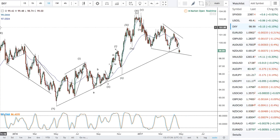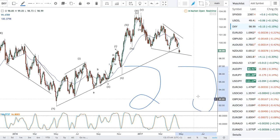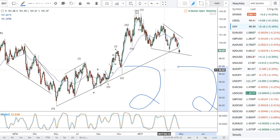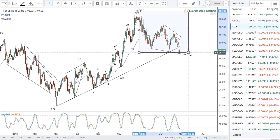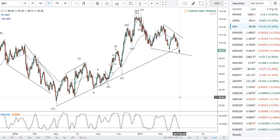Now, the first thing I want to say about the DX is that the current bullish percent on the US dollar, according to Chicago, is only 22%. That's it. So that is extremely low. That kind of thing, in addition with an overall corrective pattern, could provoke a bullish move. Now on Friday we have GDP news, US quarterly preliminary GDP news. So that will have an effect, most likely.